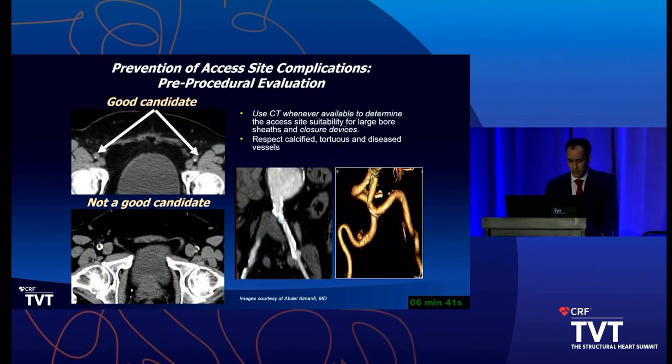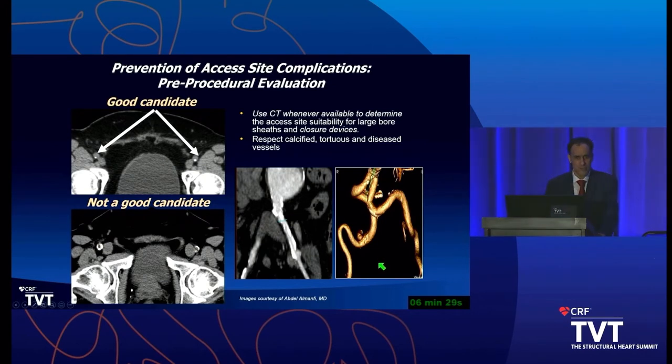You can see some of the case examples here where the anatomy is really horrible to begin with, and those can tell you you have to plan the case differently. If you have a very severe tortuosity, like the case on the right side here, or severe calcification with stenosis, you have to be aware of the anatomy ahead of time if you obtain good imaging, and you always respect the calcium, because calcium is the enemy of any interventional procedure.